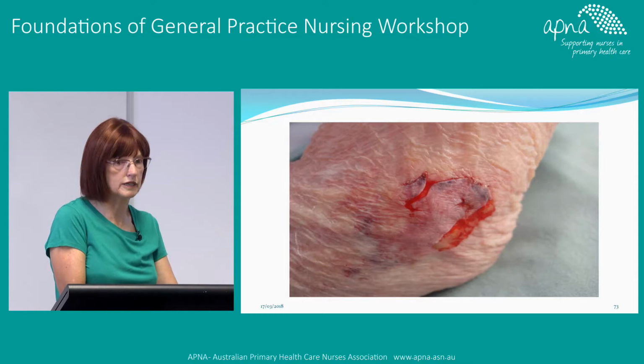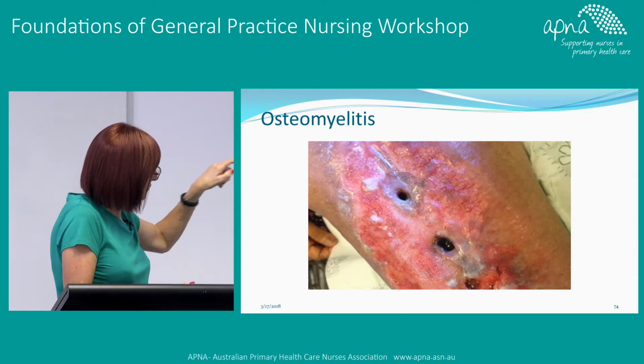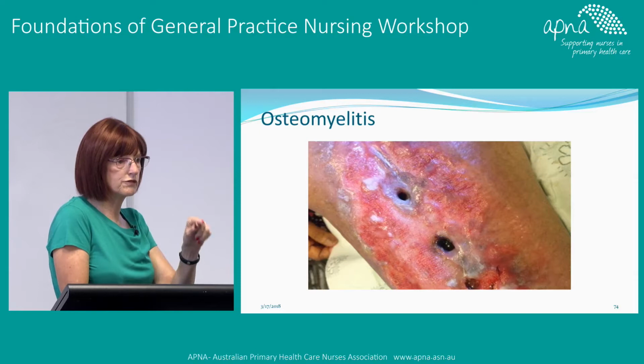All right. With regard to osteomyelitis, this lady, this is her anterior tibia. She has lymphedema. And when you put your forceps in those holes, you hit bone. So that's confirmed osteomyelitis just by probing to bone. So when you have holes, you need to stick your forceps in them. You need to find out what's at the bottom of the hole.